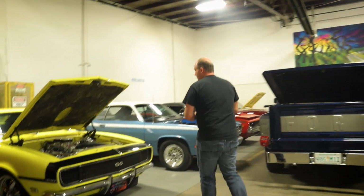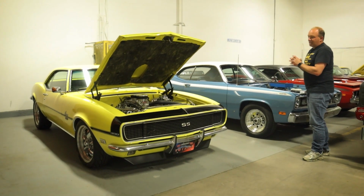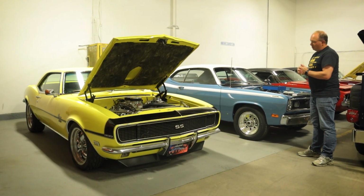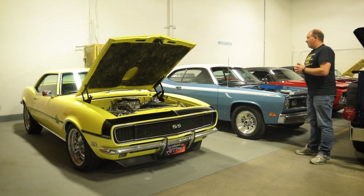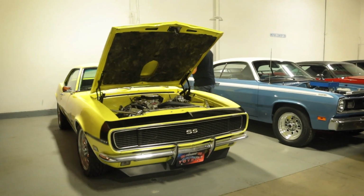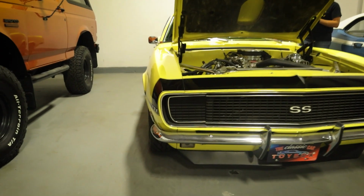Back to yellow, my favorite color. Now this Camaro, 68 SS RS, small block automatic in the yellow, hideaway headlight car. Done by Harrison Ford's son is the story attachment to this car.